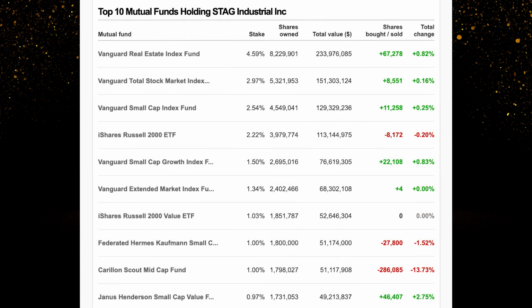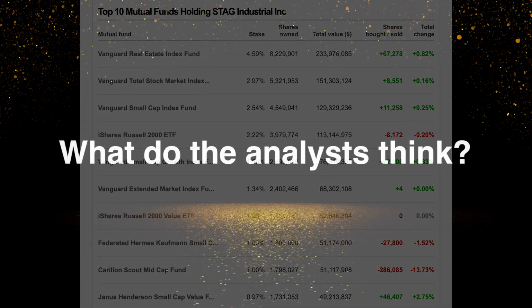Then if we have a look at the top 10 mutual funds, 6 of the 10 have added more shares. 3 have sold, and iShares Russell have not bought or sold anything. From the 6 that have bought, that is a total of 155,606, and sold is 322,037. The biggest seller being Carolyn Scout Mid with 286,000.